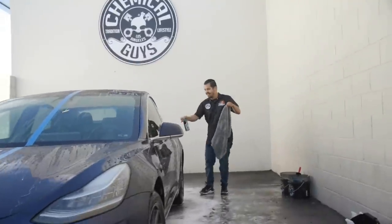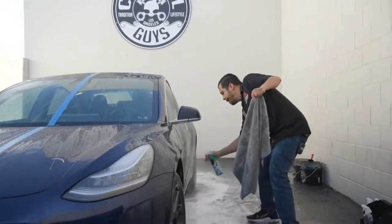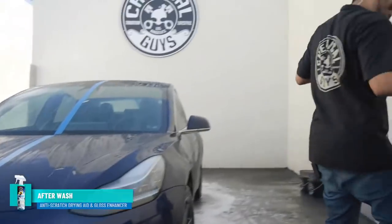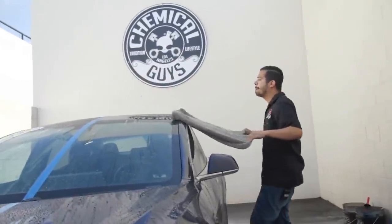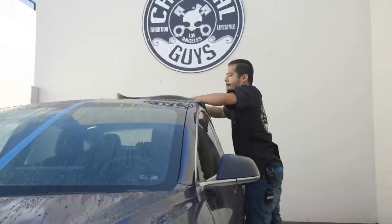He's spraying some Afterwash. Can you tell us a little bit about that product, Nick? Afterwash is great for enhancing your drying process. What this is doing is, as he sprays, it's actually releasing the water tension between the droplets and the surface of the vehicle. And then when he comes back with his towel, he's got less water to dry because those water spots are actually running off of the surface. Awesome. And he's using the Woolly Mammoth towel now to dry the vehicle.